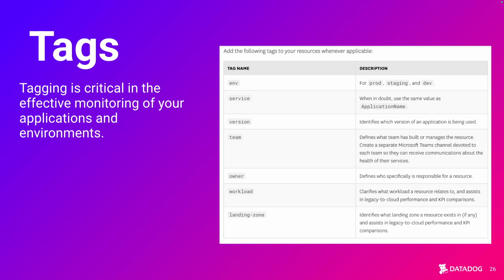And maybe most importantly, this is why the team tagging is important. Who's responsible for each piece of that infrastructure? That clarity is huge when things get busy or if something needs attention quickly.